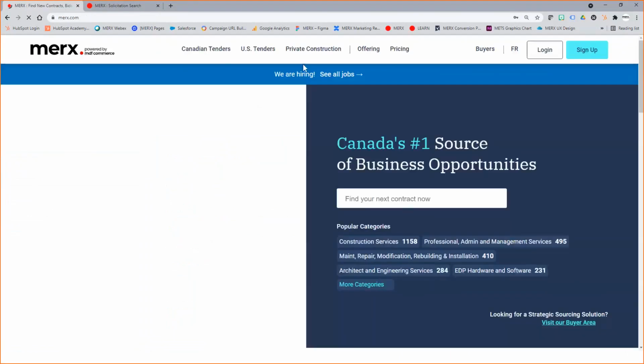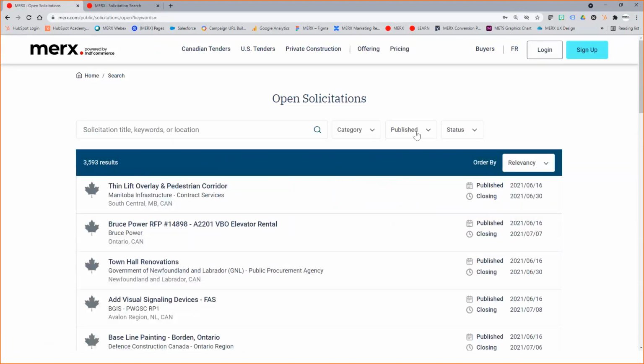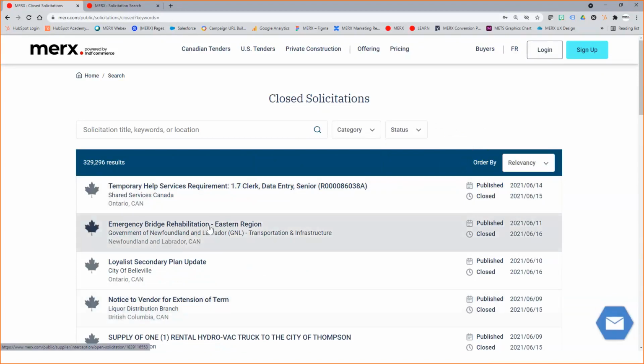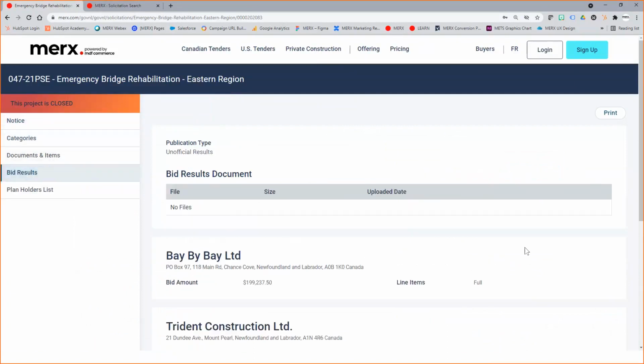If I'm here on merx.com and I go into the searching capabilities to look at the closed database, in some cases they will be available to me. I don't know offhand which ones. Like in the case of Government of Newfoundland and Labrador, they make their solicitations available for free for all. So if you're wanting to do business with them, in this case they are sharing the bid results. So you would be able to go see that.